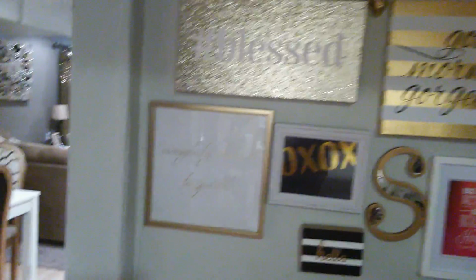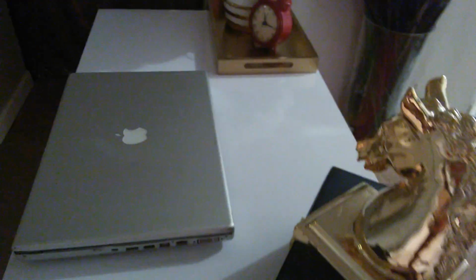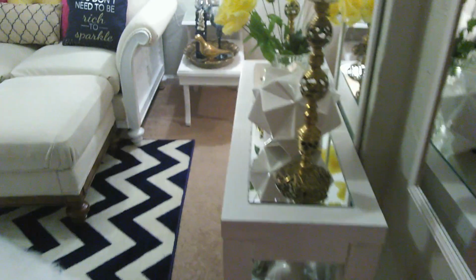Now, I don't know what the lighting is going to look like in here, but I'm going to give you a pan around first, as I always do. I'm going to try and stay very clear of all mirrors because I just got out of the shower and just redid my hair and twisted it up and all that good stuff. So I'm going to try and stay out of the mirrors' way. But I do want to show you a panorama of the room.